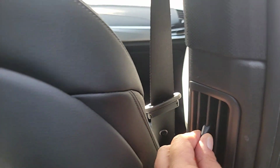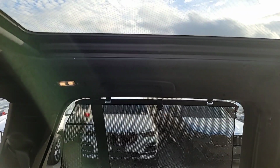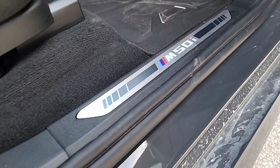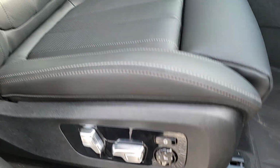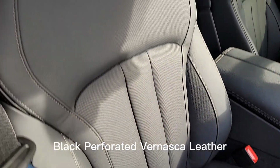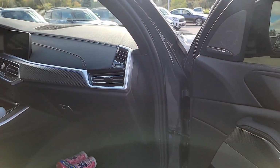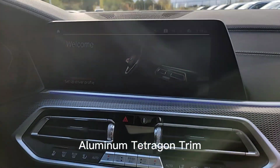It's also nice, they've got the vent on the side, the coat hanger on either side up here on the B-pillar, and you've also got the coat hanger on the opposite side near the handle on both sides as well. Now in the M50i, you get the nice door sills like so. This one's got the black perforated seats. They look really good, of course, as always. And we've got this nice trim going across. Large display in the center.